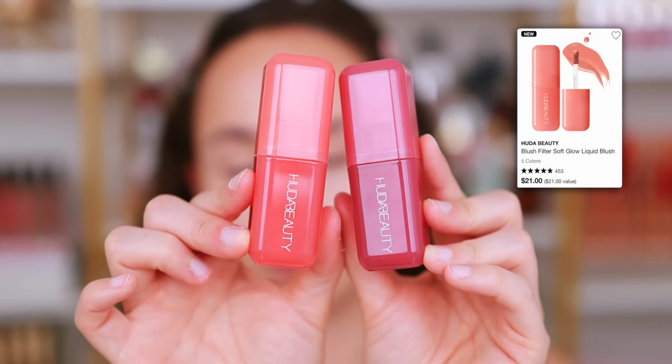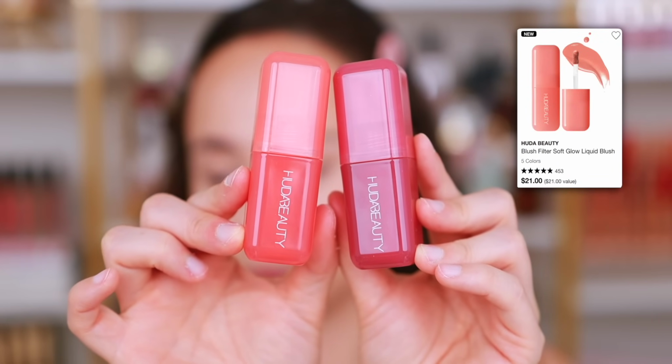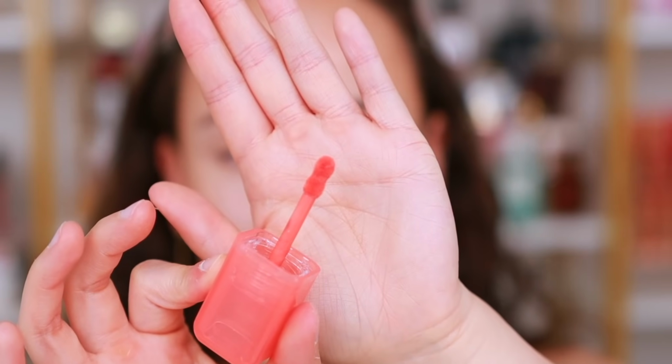I'm also going to do a new liquid blush. Not new to me, I've tried this a few times, but it's still a pretty brand new product. ABH also just launched a new one that I want to get my hands on, but this is the Huda Beauty Blush Filter. I'm going to use the shade Peach Sorbet, and these are extremely easy to use. They were formulated to pretty much blend out with your eyes closed. It has this unique hourglass shape applicator, and it smells delightful.